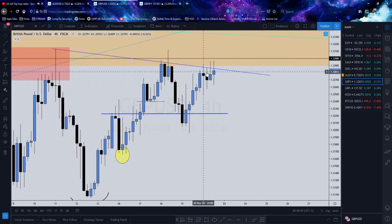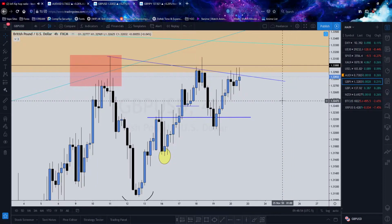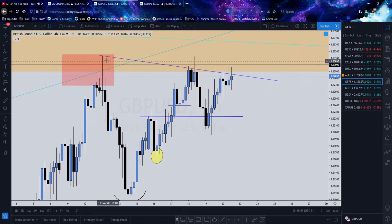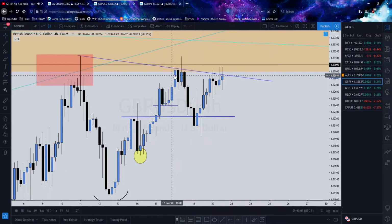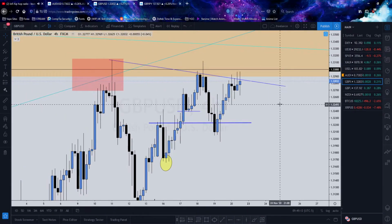And then we have a lot of buyers exhaustion here. So this gives us a bit of confluence for our shorts. If we look here, this wick area that it rejected off, I have something like a descending trend line being drawn off here, which it seems to be respecting at the utmost currently.